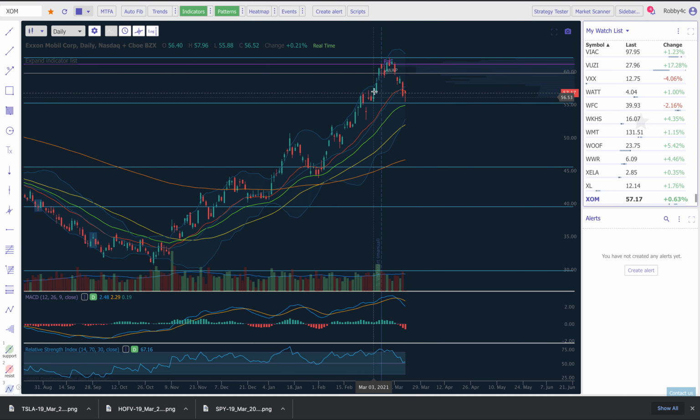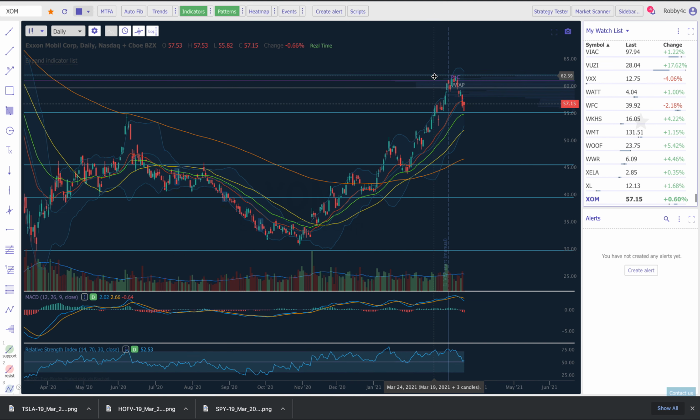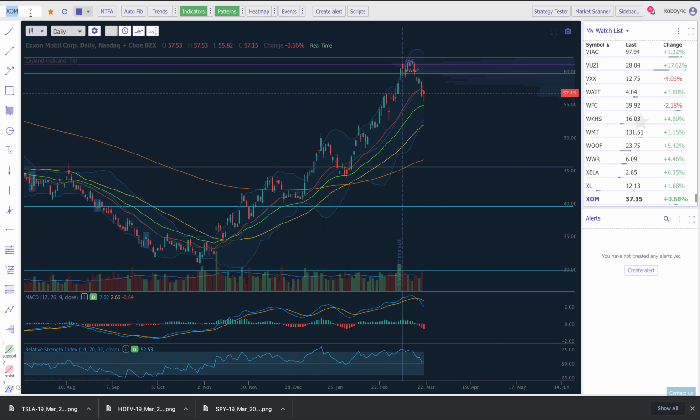So this is a little bit of a head and shoulders here if it bounces up and forms another one. So nothing good for entry yet, but if we can see it kind of breaking up to this VWAP area, so this is 60, that's where I would kind of look at an entry. Aside from that, nothing special in my opinion. Let's see, Snap.